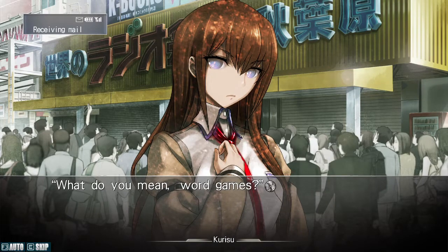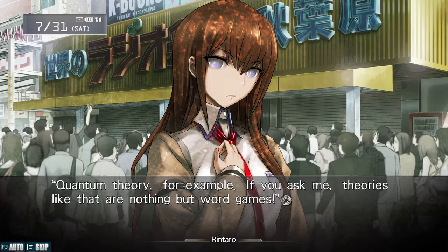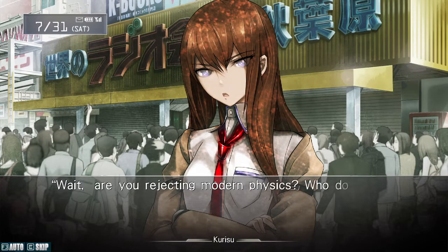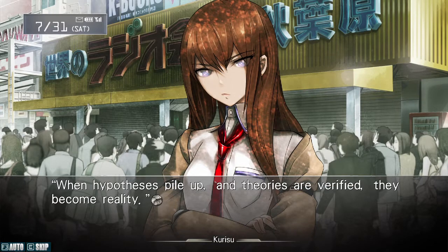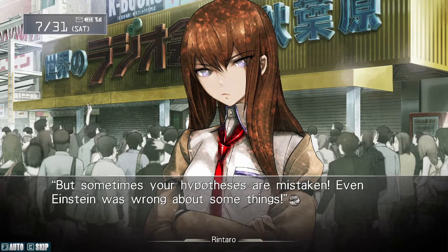What do you mean, word games? Quantum theory, for example. If you ask me, theories like that are nothing but word games. Wait, are you rejecting modern physics? Who do you think you are? Trust what you see. The only things that matter are things that happen. Things that aren't observed are just hypotheses. When hypotheses pile up and theories are verified, they become reality. That's how modern physics comes to understand the truth of the universe. But sometimes your hypotheses are mistaken. Even Einstein was wrong about some things.